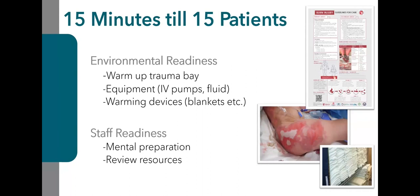Maybe additional staffing might be required, and assigning a place for the less acute so they don't bottleneck the emergency department can also be a really good way to think through these patients as they will be incoming.